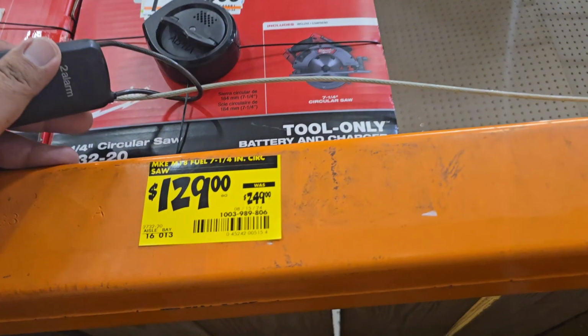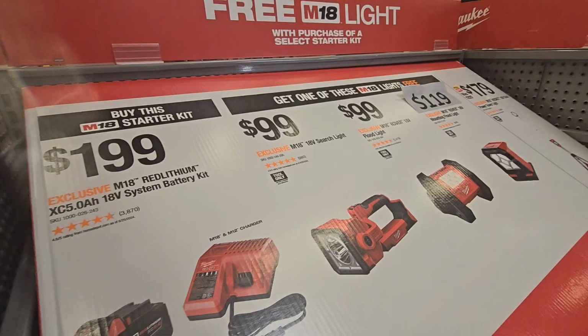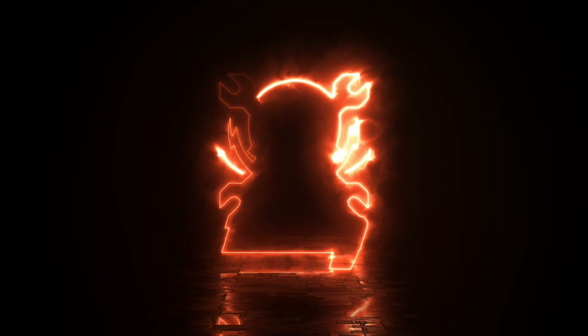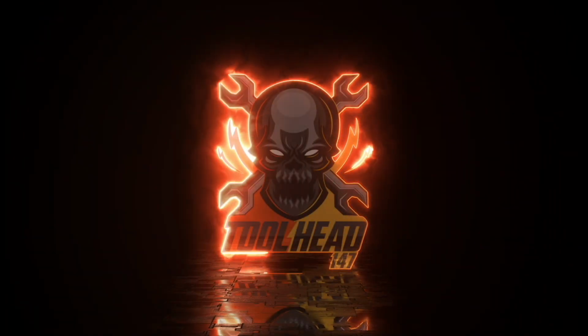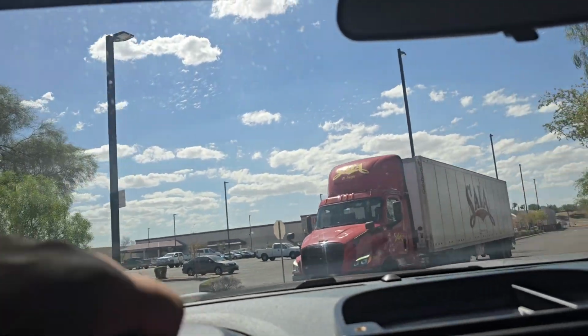Check out clearance, guys. Wire in there and just pull the trigger. It's something to look at. Buy one, get one free. So you got a 14-in-1. We got the best deals at the Home Depot.